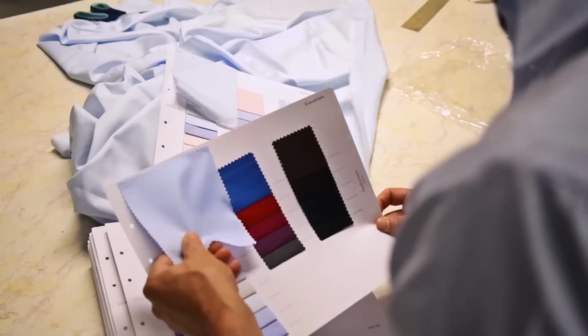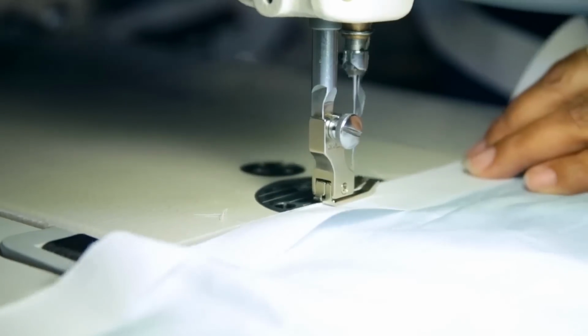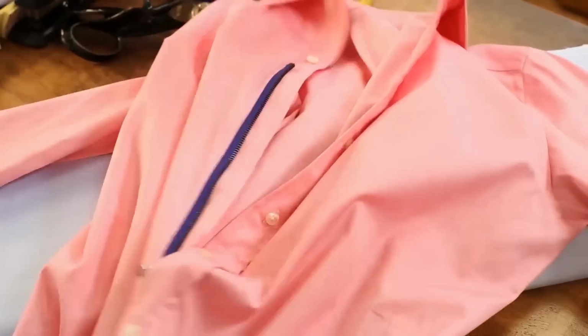I see with the fabric, they used Egyptian cotton. With the stitching, they used a single needle. And it's very tightly woven. I love details like this. They used a quality zipper.